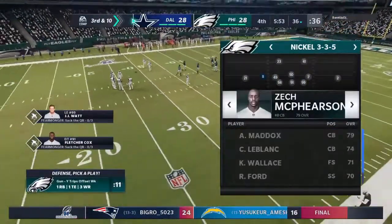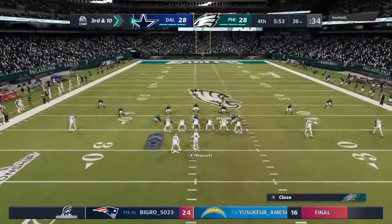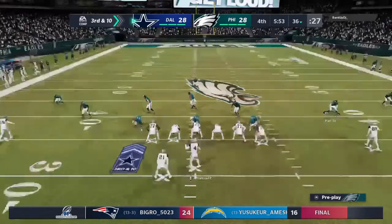Oh, that's got to frustrate him a little bit because they nearly got to him there, and it would have been the first sack of the game. Instead, they're able to influence the release, and they did force the incomplete pass. An important play right here, 3rd and 10, and I would expect pressure here.